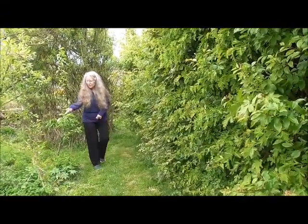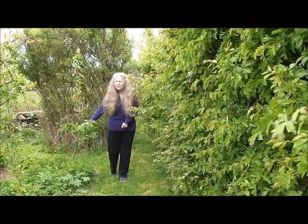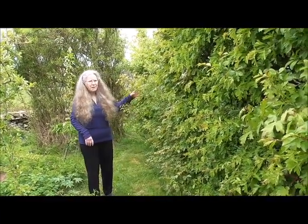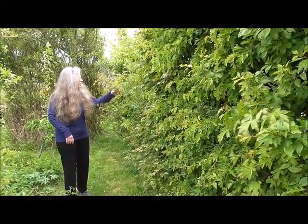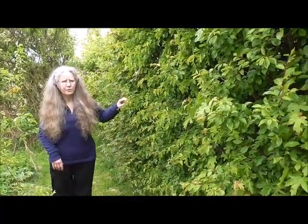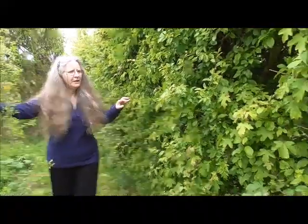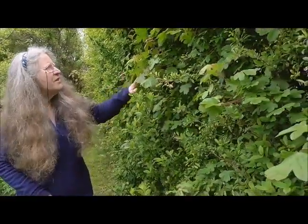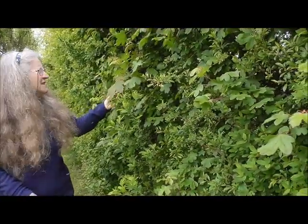We've planted lots of wildflowers and fruit trees, and we've got a lovely native hedge we planted about 10 years ago. We've got field maple, hawthorn, we've got blackthorn here, but we've also got hazel. It's now grown lovely and thick, so we get birds nesting in it.